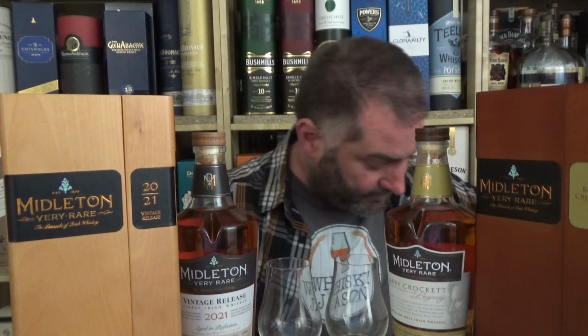I like. Now, I've said this once, I've said this twice, I've said this 30 times, I think, in the last couple of videos. If you want the best, the pinnacle of Irish whiskey, it's going to be Redbreast 21. This is the pinnacle. There is no better Irish whiskey out there, in my opinion, at this moment than the Redbreast 21.